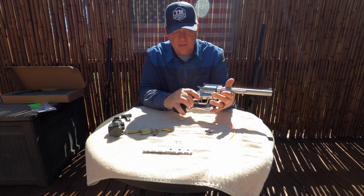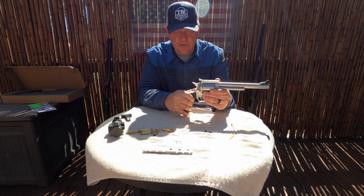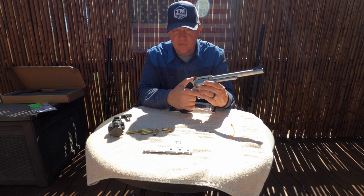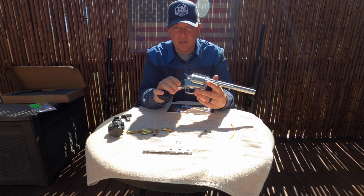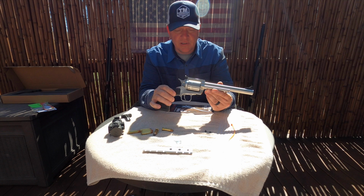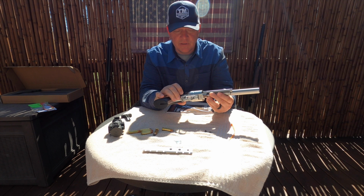And I would say that this is definitely by far the smoothest shooting, the best trigger, the best lockup, the most accurate. Just everything about this gun is completely flawless. I absolutely love this gun.